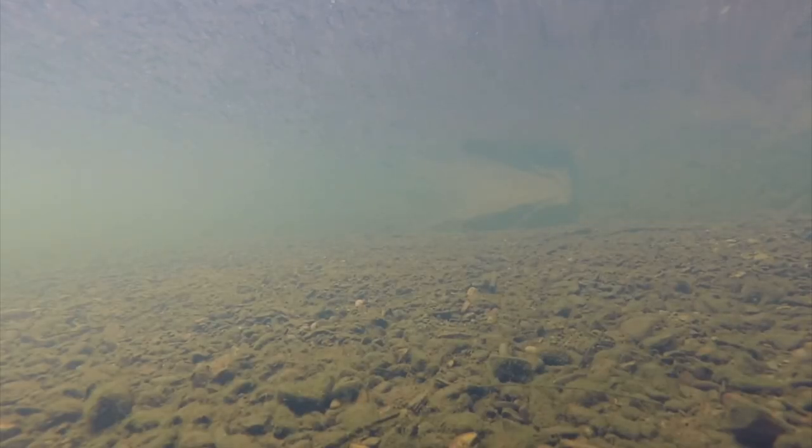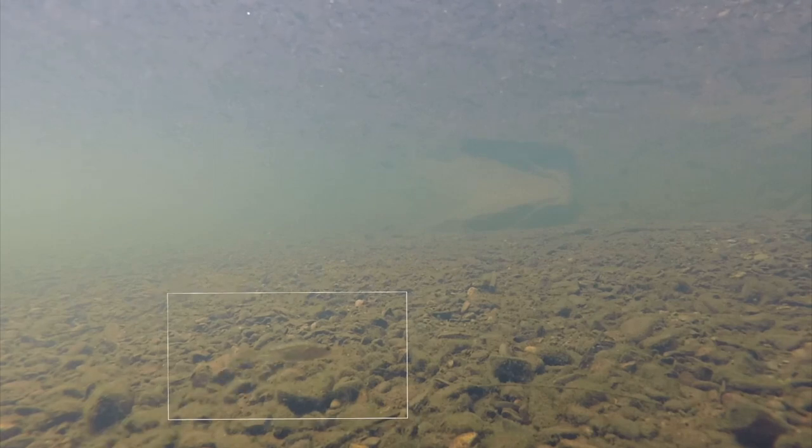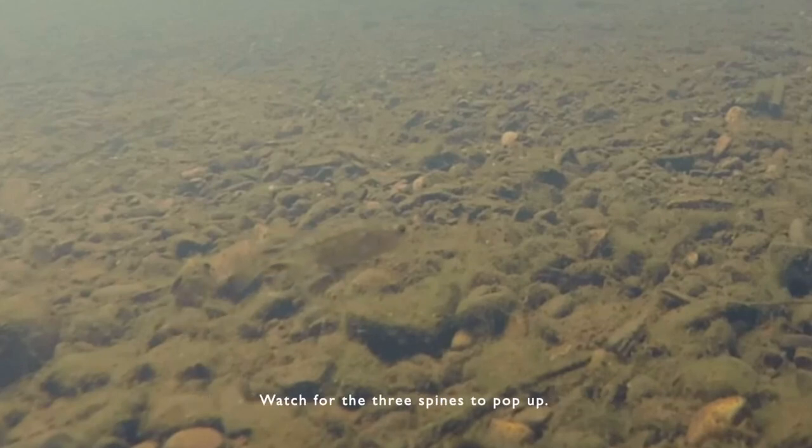In a creek this clean and clear, I was really hoping to see something special, something unique that I hadn't seen before. So imagine my excitement when another stickleback swam into view. The three-spined stickleback gets its name from the three sharp spines in its dorsal fin, which it can pop forward to defend itself from predators.